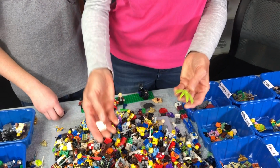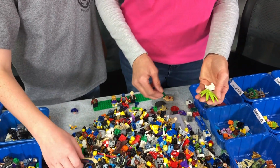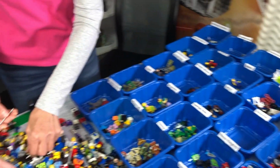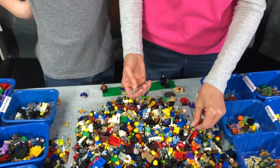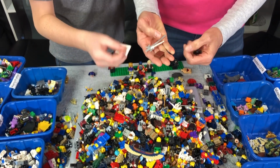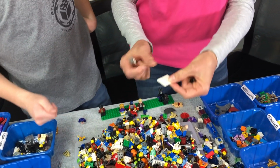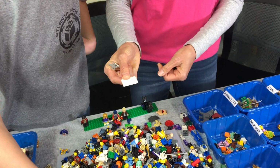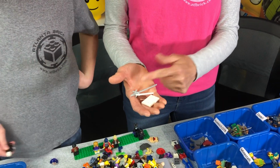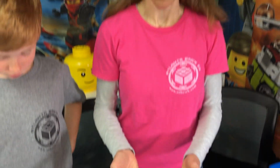So we have a panel, we have a plant piece. Those go into a bin that we call parts that goes over here. We also get a lot of accessories, weapons, tools, things that we can use for the minifigs, but we just put them in a bin. We set minifigs on here for display in the store. So we'll just put these, and these we have a separate person that sorts out minifig accessories.